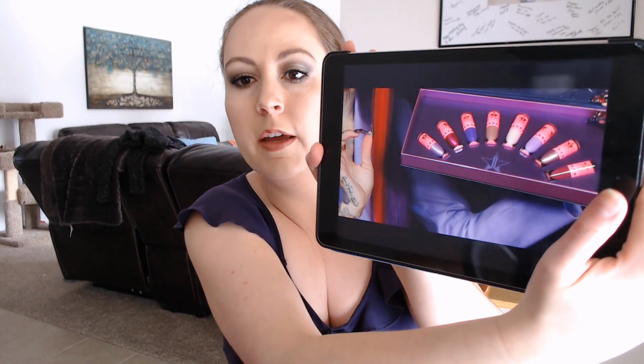And then there were a few other makeup products. There was a liquid lipstick or whatever. I think there were two, I don't remember exactly. But then he talked about this other liquid lip bundle, and it was these mini liquid lipsticks. So I took a picture of that just to show you guys. So that's what it looks like.